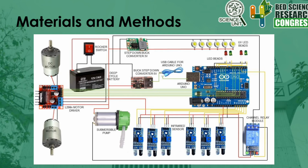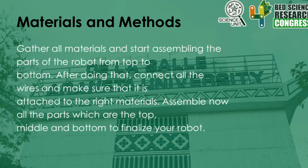For the middle part, all the wires at the top and bottom will go through the hole of the pipe that will be used to hold the two parts together. To attach the pipe, use high-strength construction adhesive to connect the two parts together.